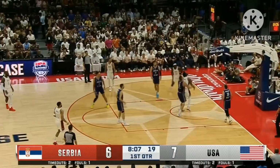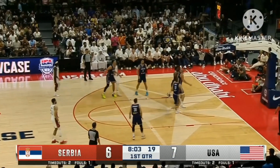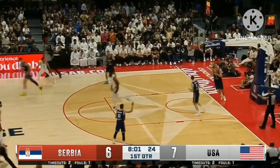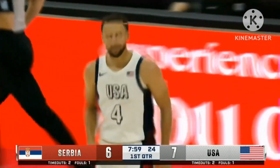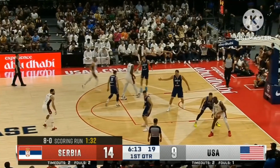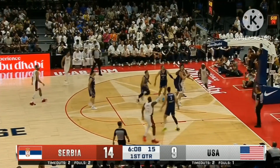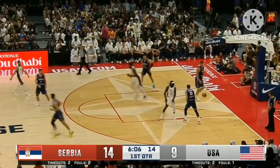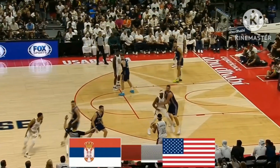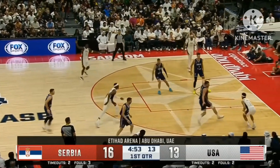Nice play. Speed. Embiid missed it right at the rim. Curry. That's all nine. Oh, he's amazing. Fun to watch. It's an 8-0 run for Serbia in a minute and a half. Fade away LeBron. Oh, that's cash. Tough shot. The bench has a line change for Team USA, including Devin Booker into the ball game.